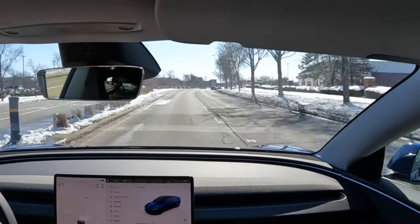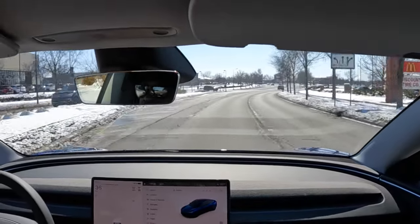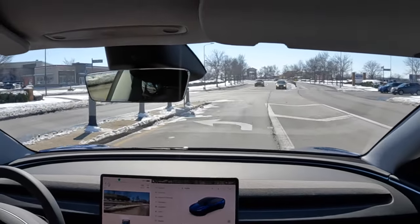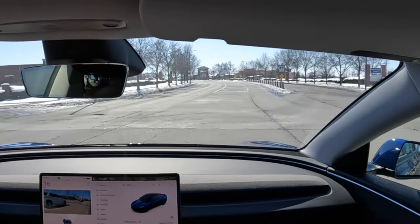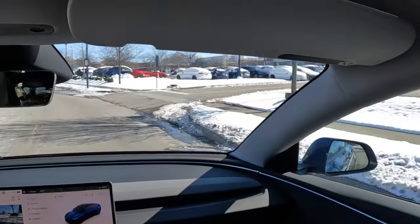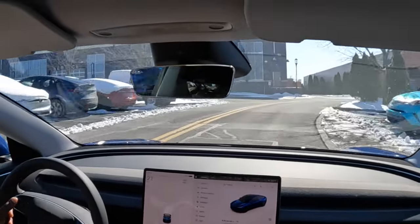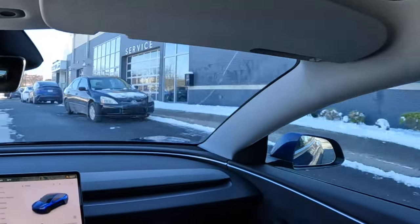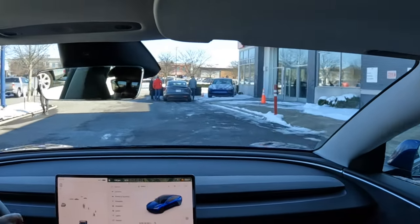Even the long range. I can't imagine having the performance, because this long range is crazy. It's beautiful. Beautiful.